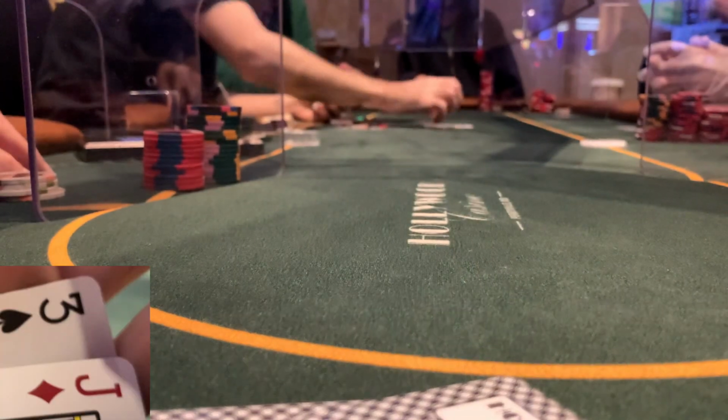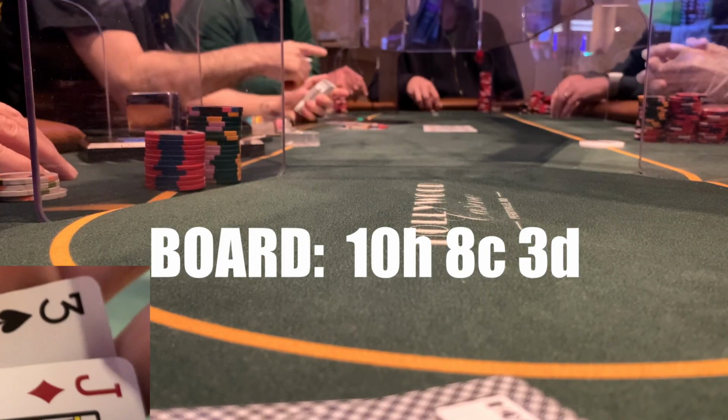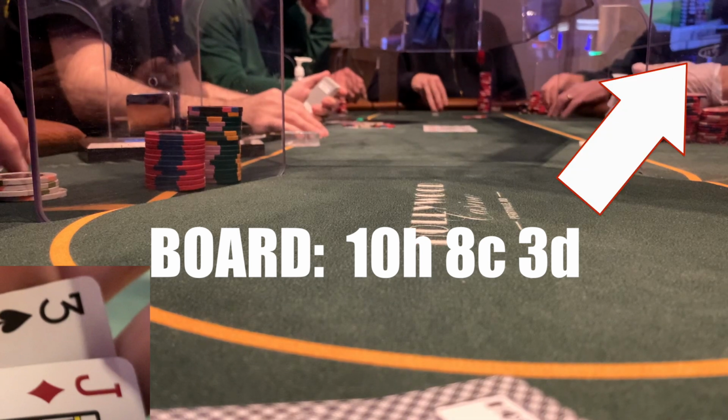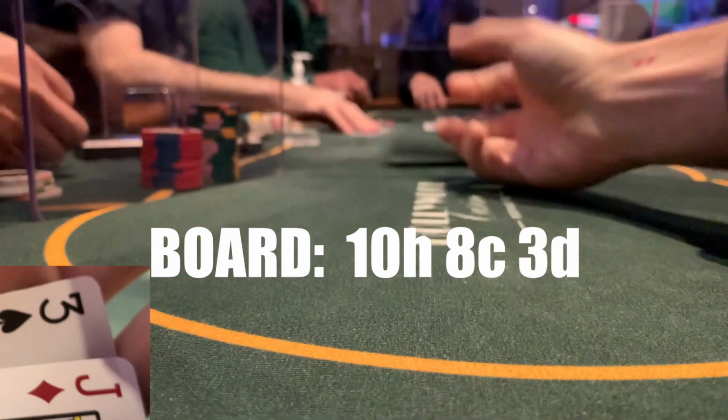I'm still trying to get settled in here for hand number 2. I have Jack 3 offsuit, complete the small blind. We have a multi-way limp pot. The flop comes down 10-8-3 rainbow. It checks to Jets Fan in late position. I called him Jets Fan because I thought he was wearing a Jets sweatshirt, but it turned out that it wasn't. It just looked like the emblem over there. So that's what I went with for his name. He bets, and we all fold.